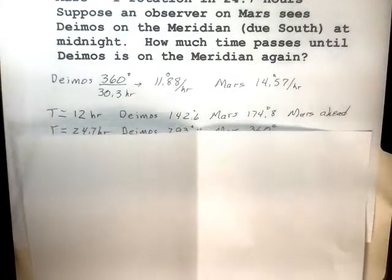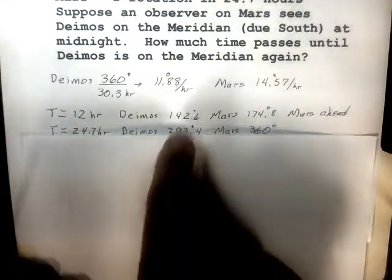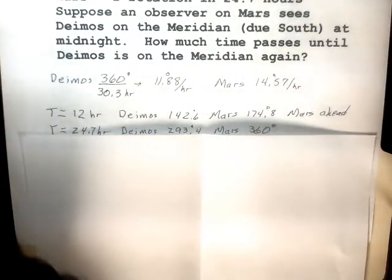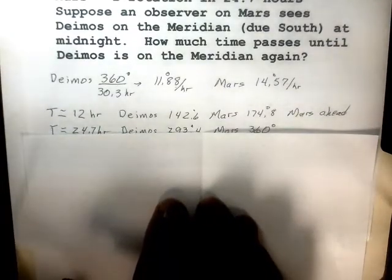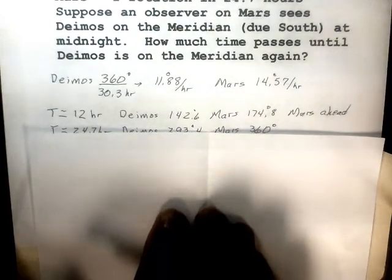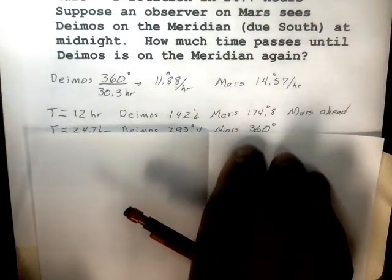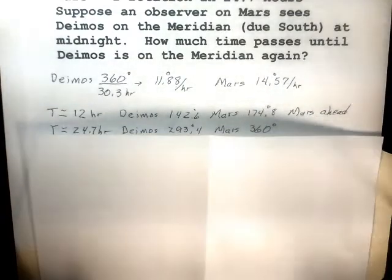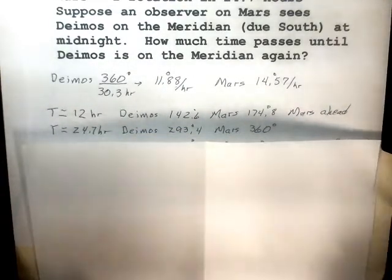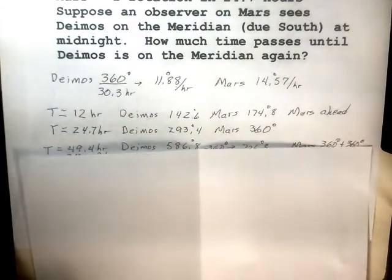Well, suppose I just pick 12 hours. After 12 hours, multiplied by this 11.88, you could pause and check this with your calculator, I came up with 142.6 degrees for the position of Deimos around its orbit. Mars, taking 12 hours times 14.57, would be 174.8 degrees. Mars is ahead. The horizon is moving ahead of the motion of Deimos now. Deimos will set in the west.